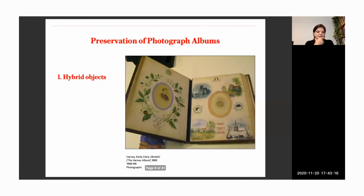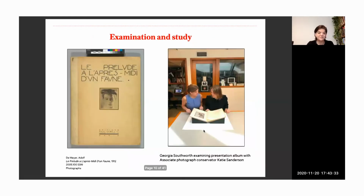So first, let's take a look at the complex nature of these objects. The preservation challenges introduced by photo albums are not unfamiliar to book, paper, and photograph conservators. But it does bear noting that this overlap of book conservators and photograph conservators doesn't always occur in the same lab or even the same institution. And so sometimes this ends up leading the responsible preservation care of these objects either to a single practitioner, a non-conservator caretaker, or even contract conservators who come in to address these issues.